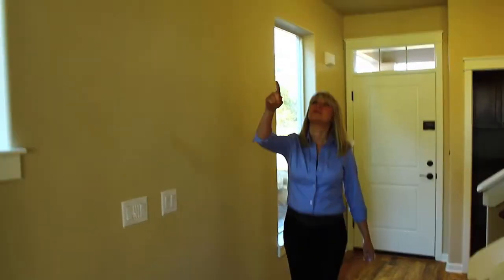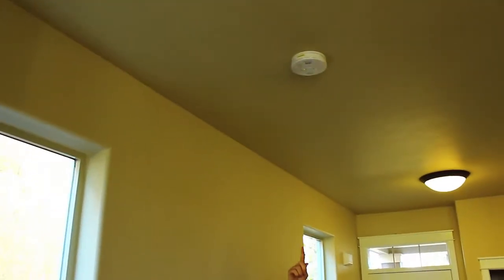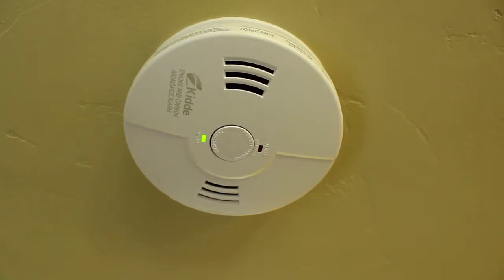Your polished home is equipped with two different types of smoke detectors. The first one you'll see right in the entry of your home. It has two vents, one for smoke and one for carbon monoxide.